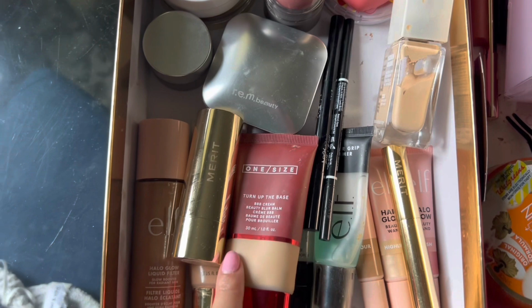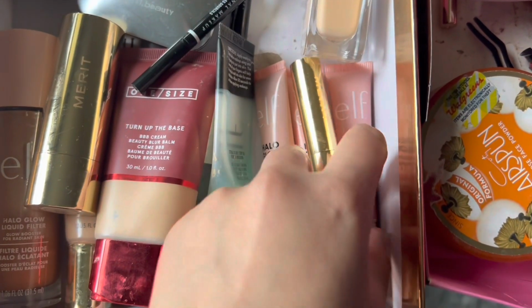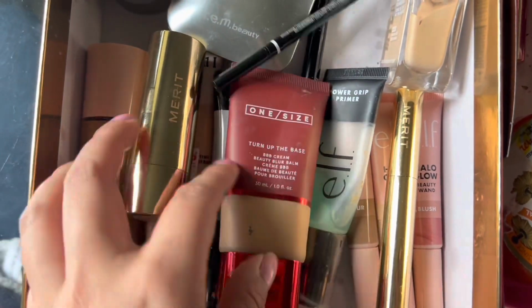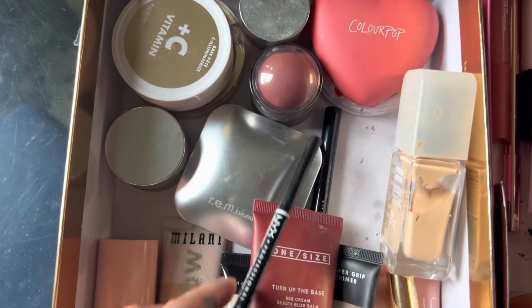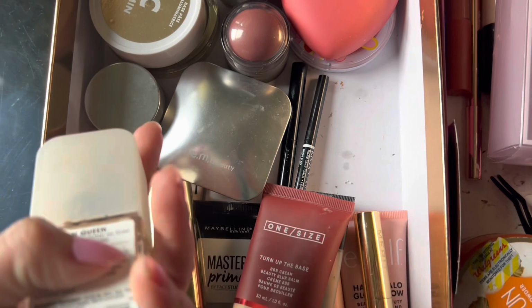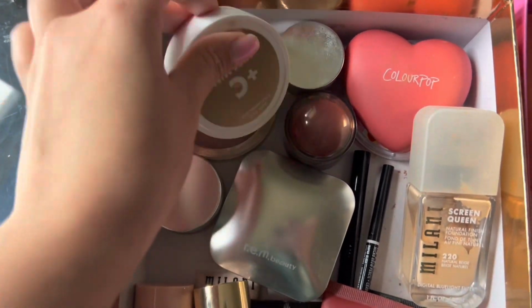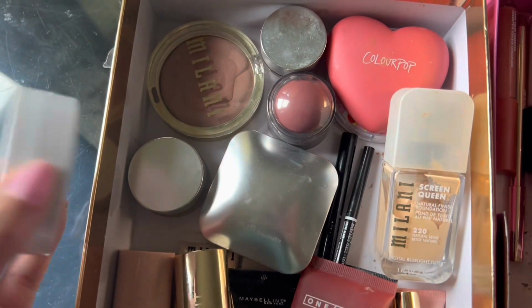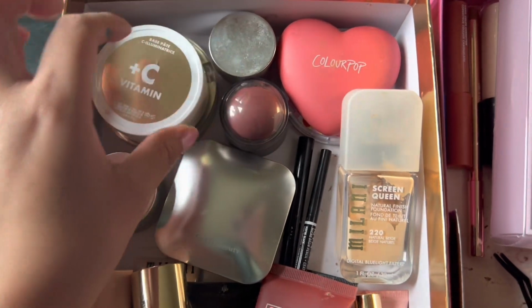So here already organized, I forgot to film that, but here I have the new e.l.f. Halo Glow Beauty Wand. I have Merit products, One Size, e.l.f. Halo Glow Liquid Filter, blushes, more foundations, and then I organize it by order, some other blushes, primers, concealer, stuff that I feel like I really can still use.